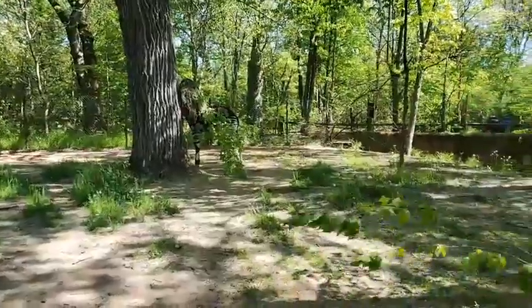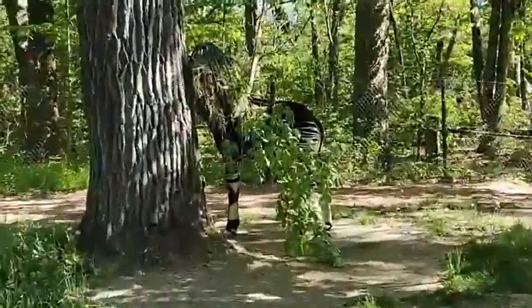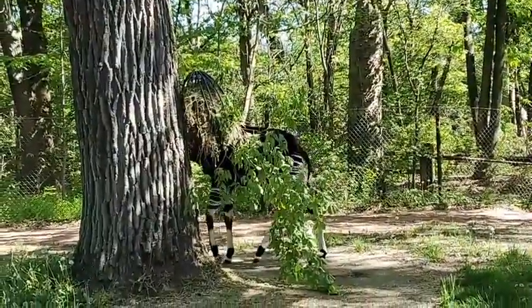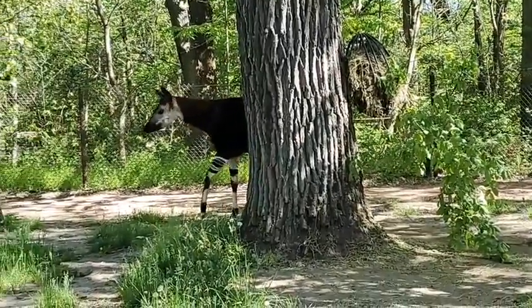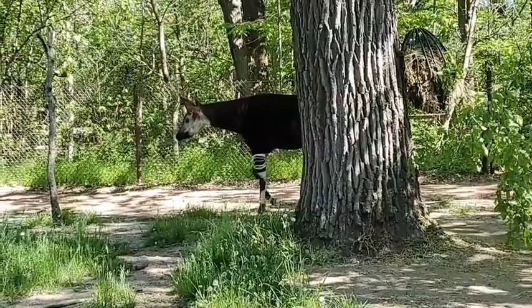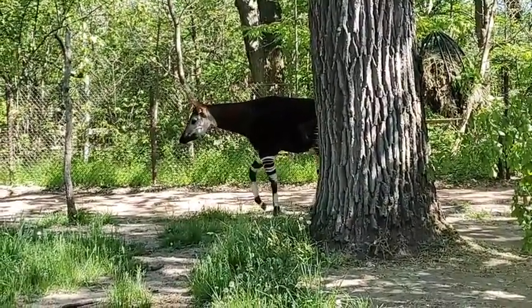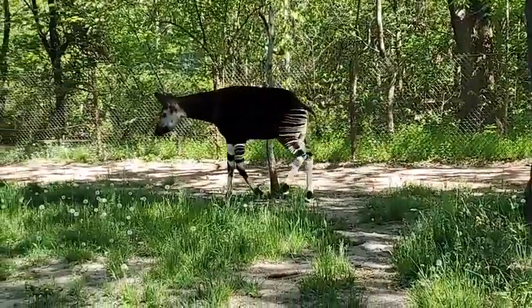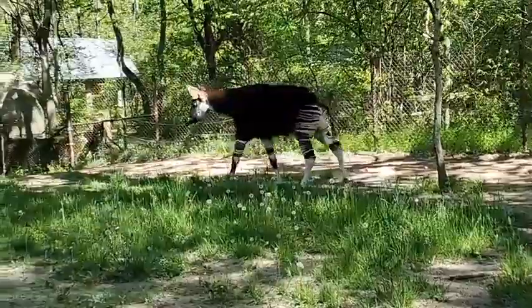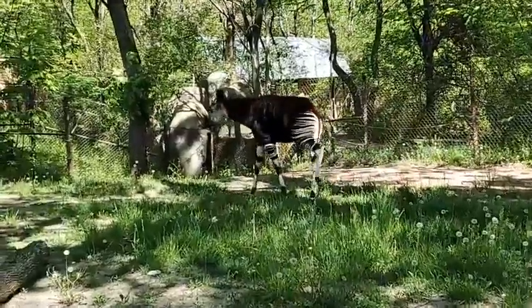So as I mentioned, JP is 5 years old. He was born here at Brookfield Zoo. He is the only Okapi we have here at the zoo right now that was born here. So his mother and his father are no longer with us. They've moved on to other zoos, but he's here, and he's playing a special role with us now as our breeding male. So he currently has 2 females that he can get introduced to.